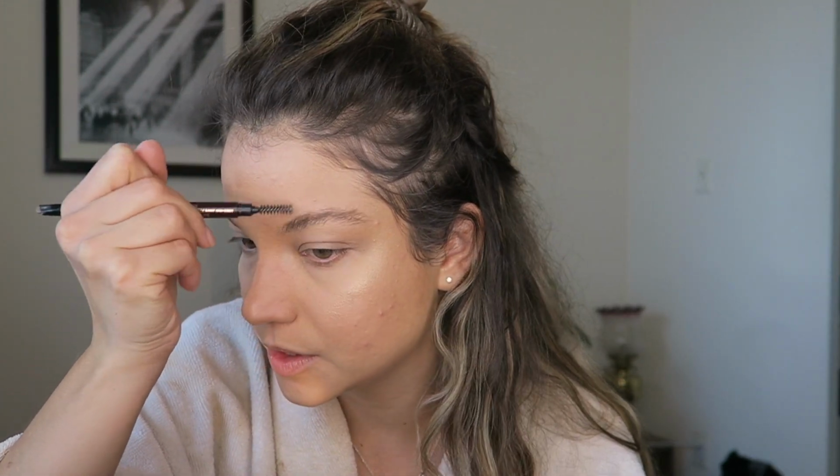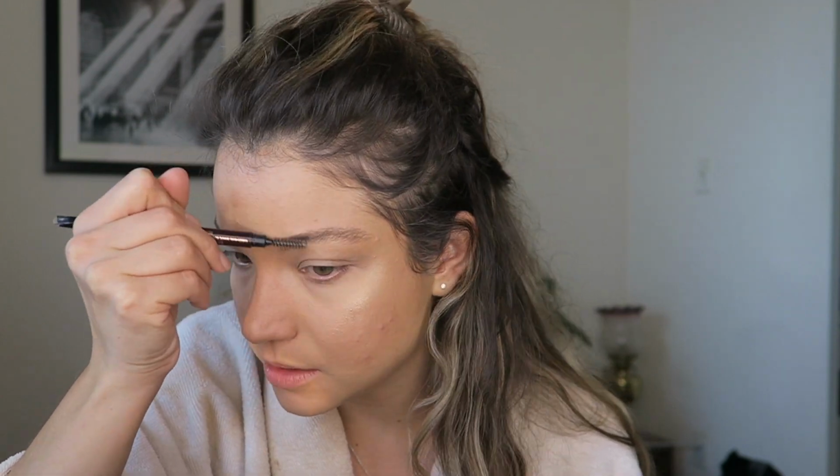All right, I'm going to lightly fill in my brows here. I don't want to do too much with my eye makeup, so my eyebrows don't need to be super dark or they'll be a little bit overbearing. So I'm gonna try and keep a lighter hand with this.